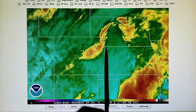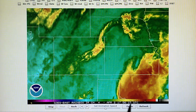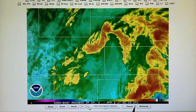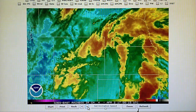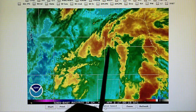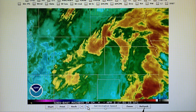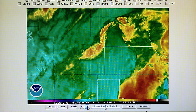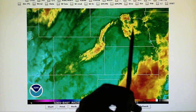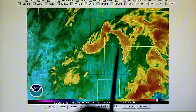We can see that straight edge right here, sort of a right angle. If we walk through this frame by frame, we can see that. You see that right angle right here, and they blow the hole in it right here. And we can see all that activity right here. This area is being superheated.